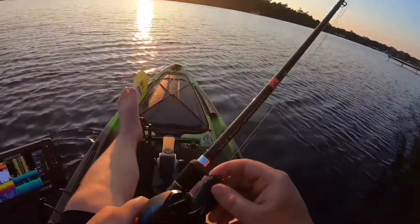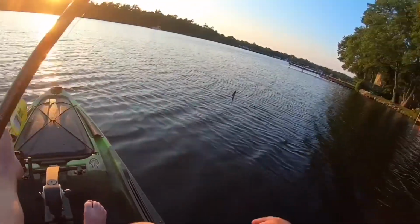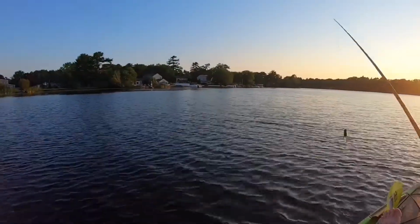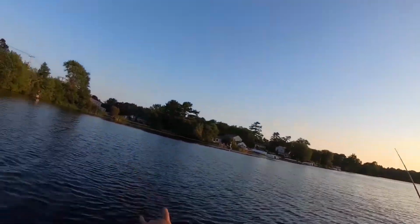All right, so we moved to another spot. The wind kind of twisted me around, but we were just over there fishing them pads.